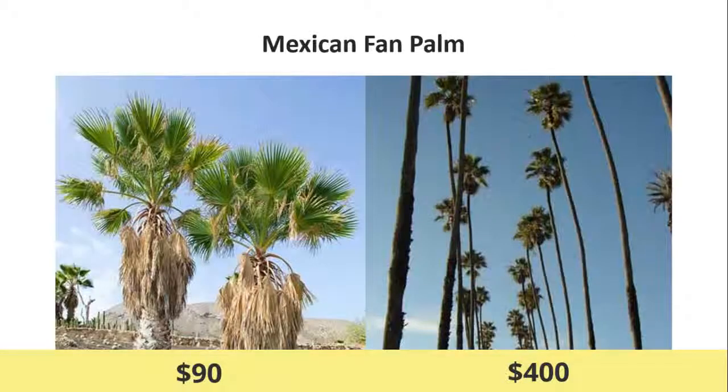And the other, probably most common one, would be the Mexican fan palm. Sometimes they're known as a cabbage palm or just a fan palm. So on the left, $90. You can't quite see, but they're probably only about 7, 8, 9 foot high. They're not very big. The ground is just there, so that they're quite small, like the Canary Island date palm example. And on the right, you have much taller ones, but these ones don't tend to get a lot of leaves, so they're going to cost a lot less to trim.